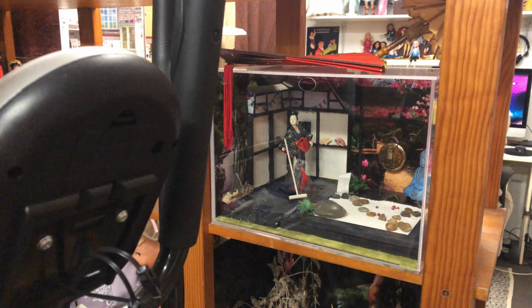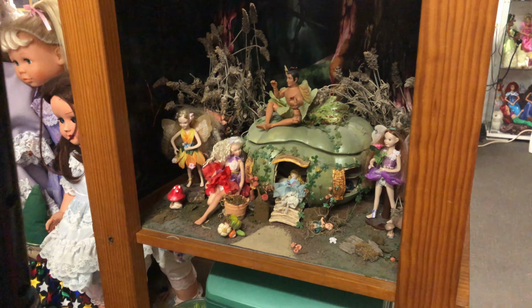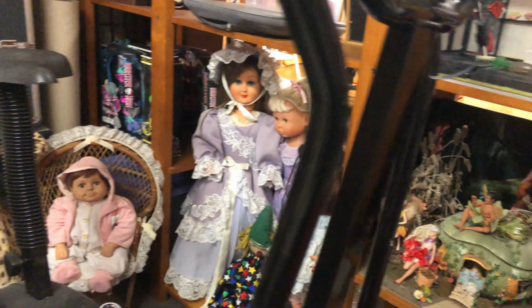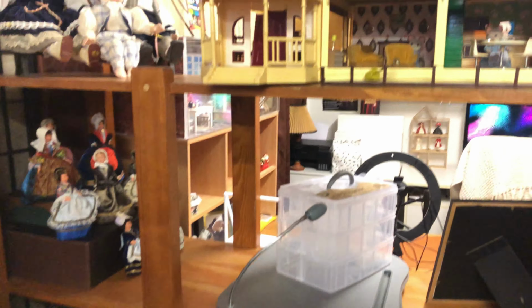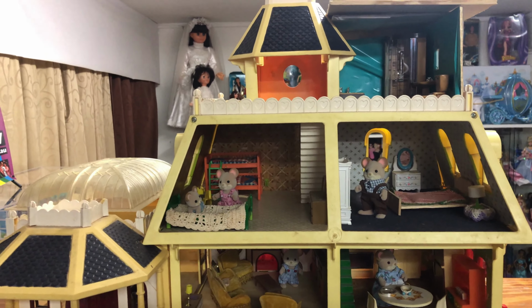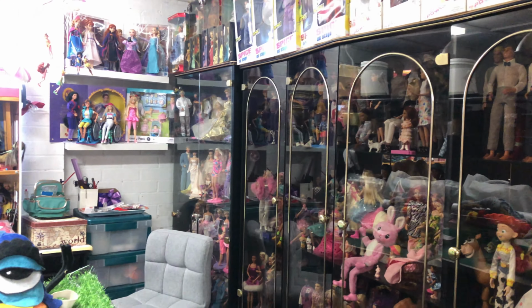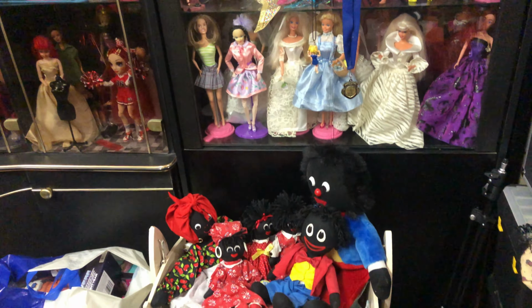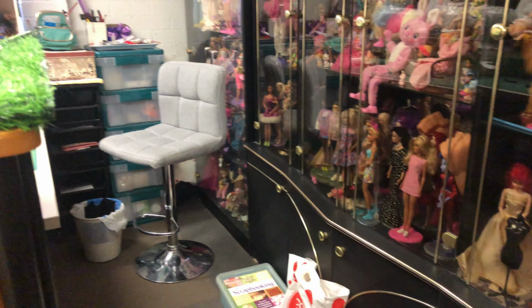It's another box of mine. This is a craft that I did many years ago and I came first, best in show. And my big dolls, my minis, little house. And then I have my cabinet with my dolls in it. As you can see, my little gollywogs, and I'm starting to clear up.